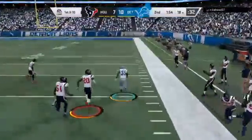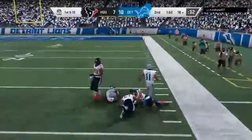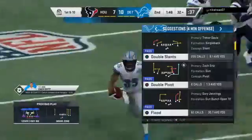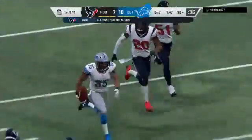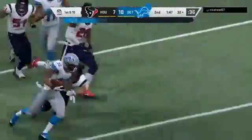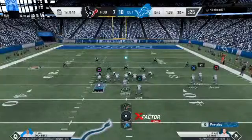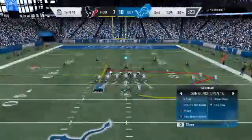And some room to work. And he takes it all the way down to the 32. A big play there for Detroit. And even 50 yards on the ground. So the big play changes the complexion of things. Here's 1st and 10 just outside the 30.